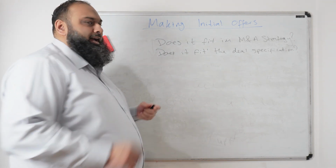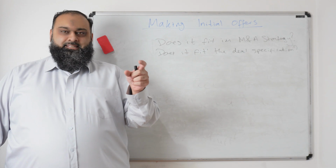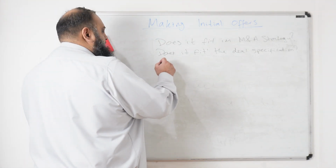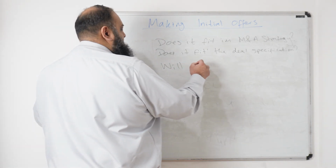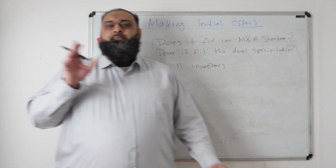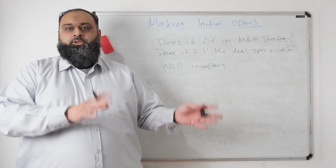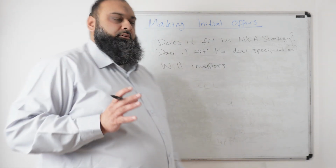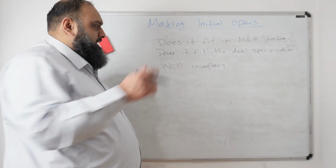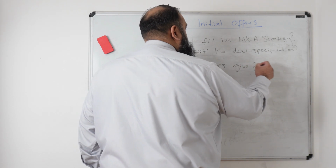So once you have offers, right? Once you're making offers, and especially when you've got the offer accepted, then you need to look at, will investors give me money on this deal structure? Because investors will, in principle, say, right, we're happy with you, we're happy with your industry, we're happy with what you want to do. But then the deal comes along, and the deal framework or the deal structure doesn't work for them. So you have to think, okay, will investors give for this structure?